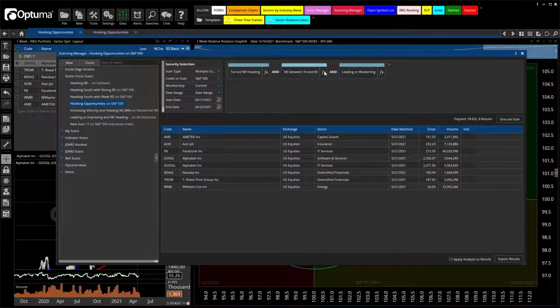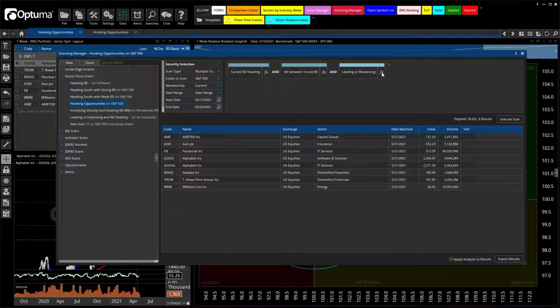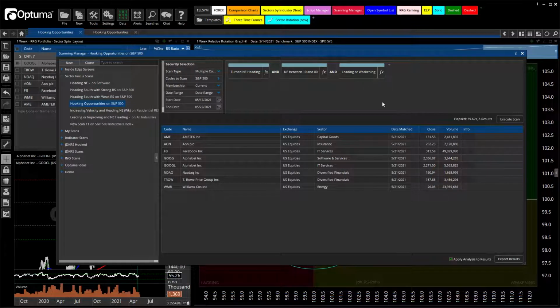My second condition here is to define northeast a little bit tighter than 0 and 90. What I want to do here is just get a little bit more rotation to the right. So I'm going to go between 10 and 80. And then finally, my third criteria is to limit this to stocks that are either in the leading or the weakening quadrant. And anything in the leading or weakening quadrant is basically going to have an angle less than 180 degrees. Okay, so that's how I put that together.